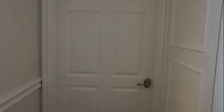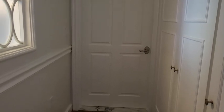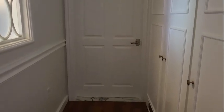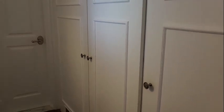Now as soon as you walk in, there is a door to your right, which leads to the bathroom, which we're gonna get to later in the video. And right before the door are closets that you can store your stuff in. But as I mentioned earlier, I've been living here for almost a week now. I got personal stuff in there. So yeah, we're gonna skip that.